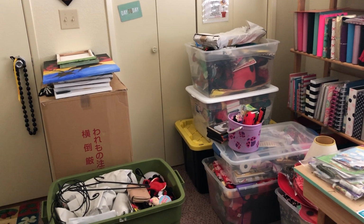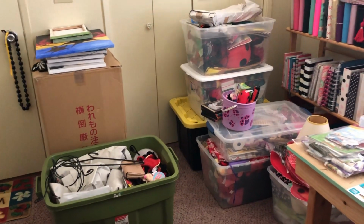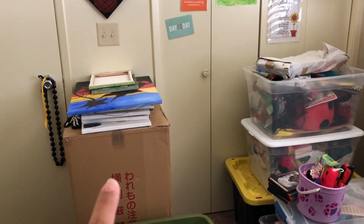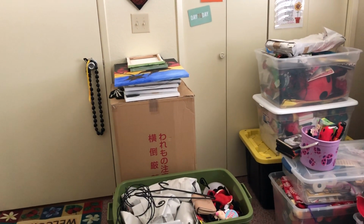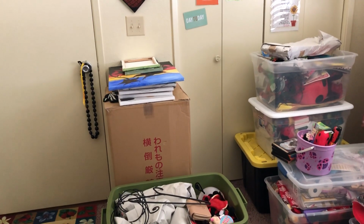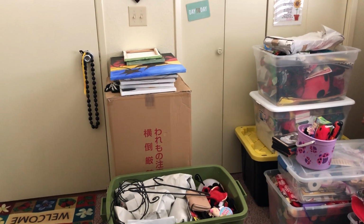I'm not sure if I'm going to keep the ladybugs in the bins. I still need to organize them. If I'm going to take some of the things out, I don't even know yet. And then this box right here is picture frames. It's probably going to go down to the basement, but I need a crate or a pallet or something to put it on top of, so it's not directly on the floor. So that's still up there.